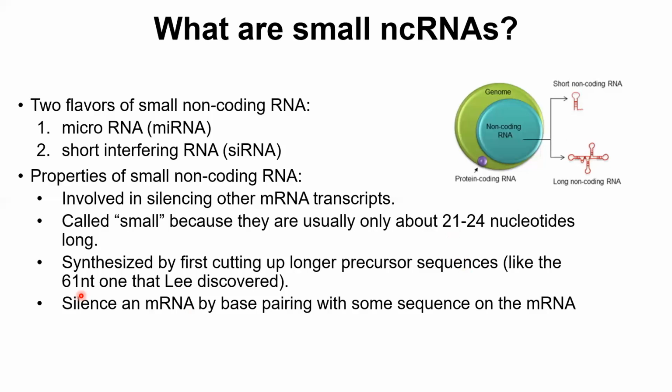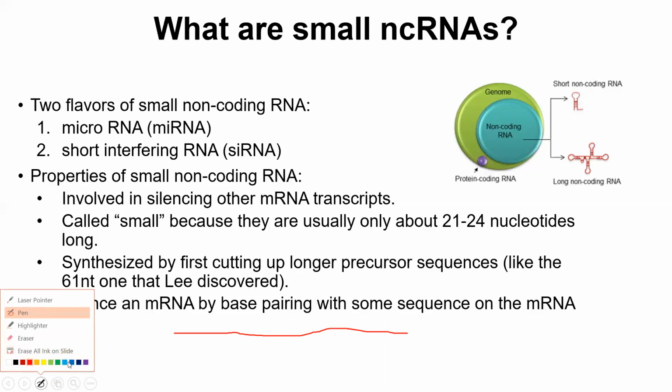Their mode of action is that they silence a messenger RNA molecule by base pairing with it. Let's suppose you have a messenger RNA molecule. This is a messenger RNA molecule. It has information for, let's suppose, 25 amino acids. Now you have a short 21 to 24 nucleotides siRNA, and this siRNA has base complementarity to this part with some nucleotides.